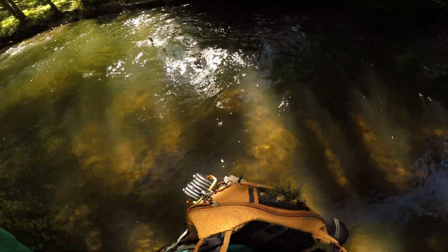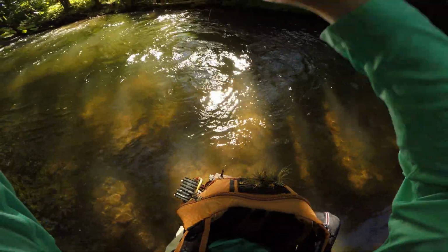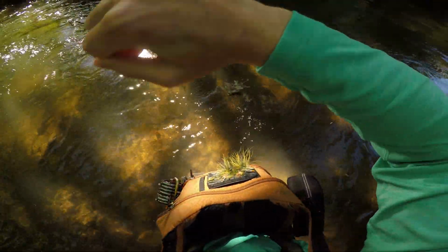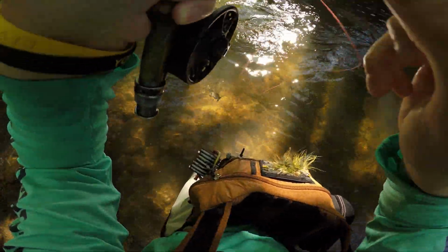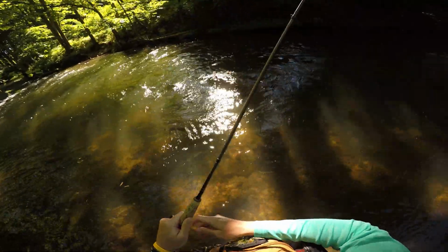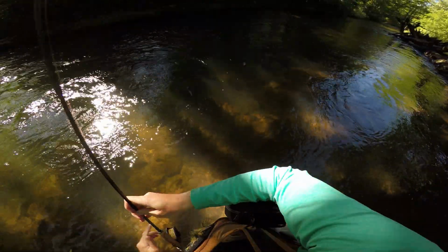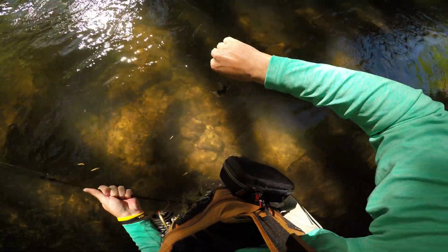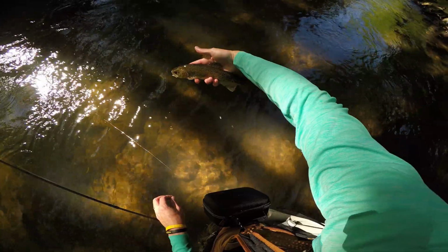There we go. That's a nicer one. Ooh, the rainbow's dancing. He's a dancing fool. And he took the pink beaded, not bearded, pink beaded hare's ear. Kind of skated across the top of the water there. That was pretty cool.